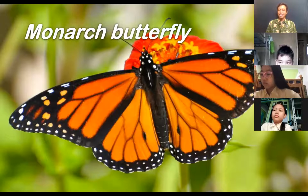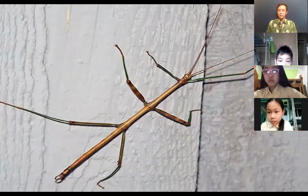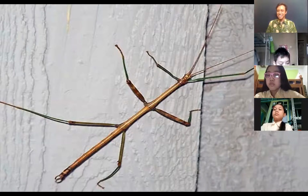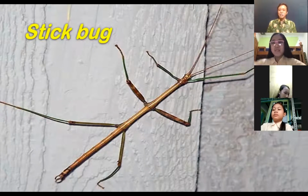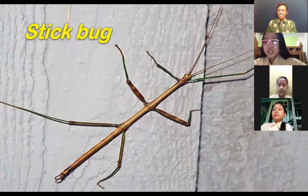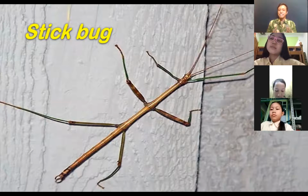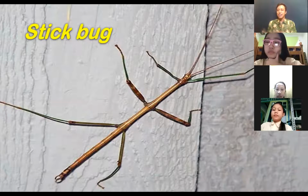Now we're looking at the next animal. Wow, what do we have here? We have a different animal. Anyone knows what kind of animal this is? Eggbug. Okay, great. It's called stick bug. Oke, atau serangga kayu ya. Okay, here stick bug, you can find it around areas that have tropical forest.